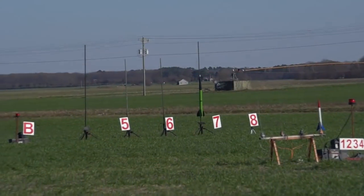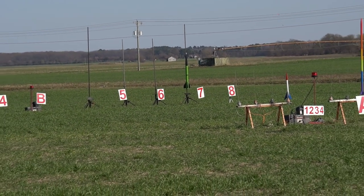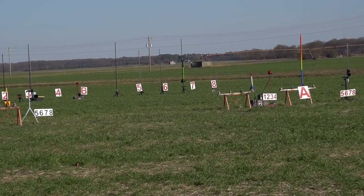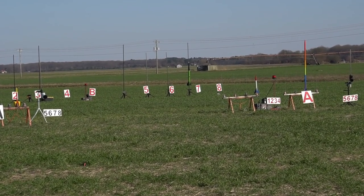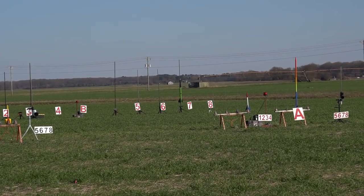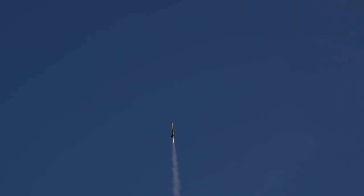Going to 8. Elizabeth Ottinger has a rocket called Glory flying on a J-285. This is a certification level 2 flight. Wish her luck. It's a green rocket out there on pad B8 right side. Going in 5, 4, 3, 2, 1. Nice straight flight like it was on a wire.